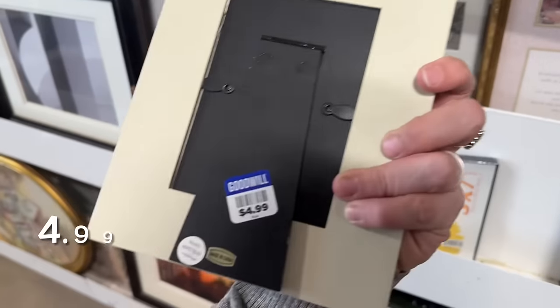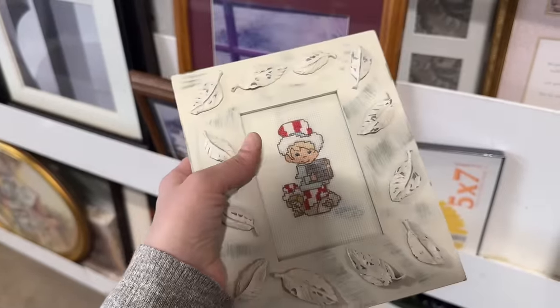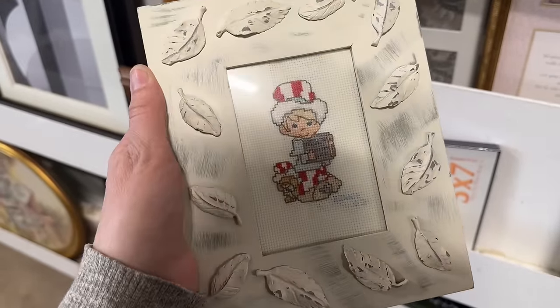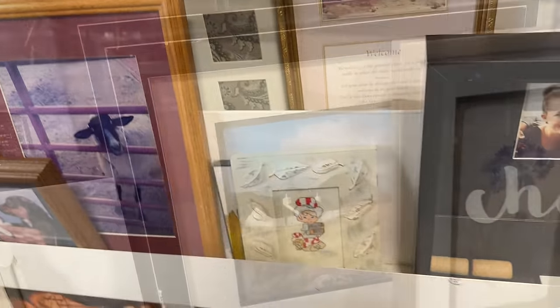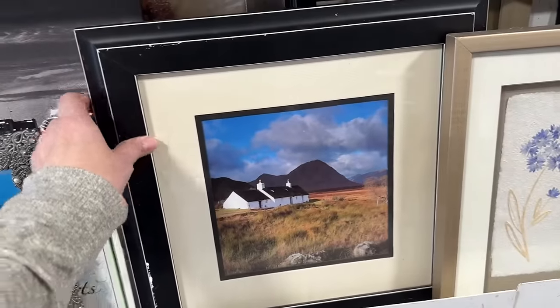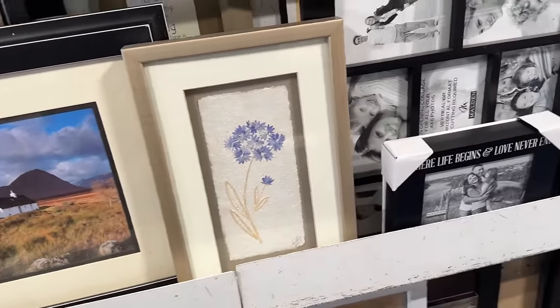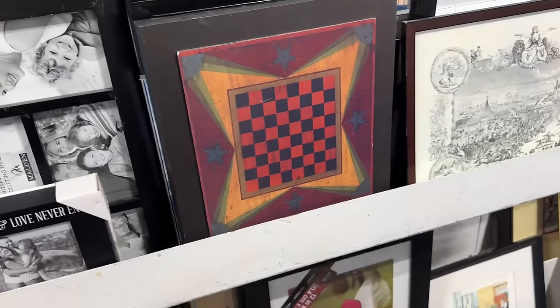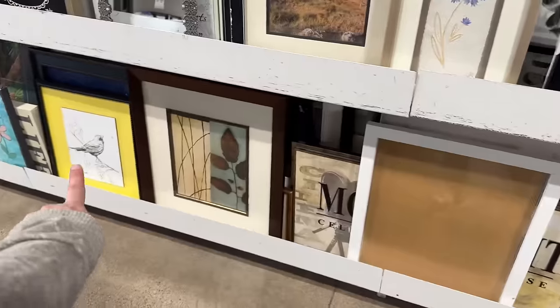This is why I don't cross stitch for people. Because you always see them in the thrift stores and it takes hours of work. And then people just donate it because people don't see the value. Pretty. I like that bird sketch.